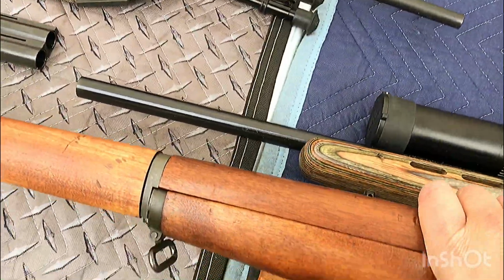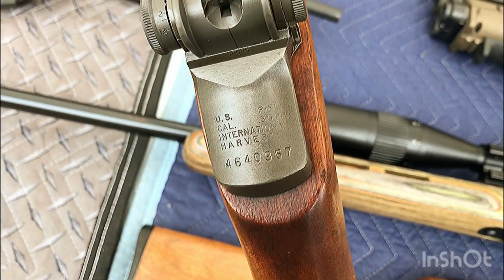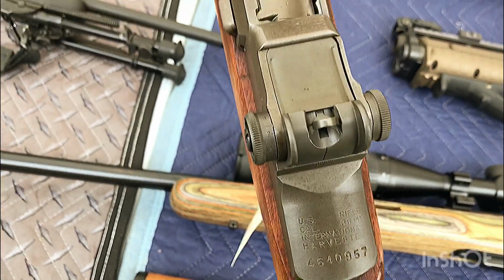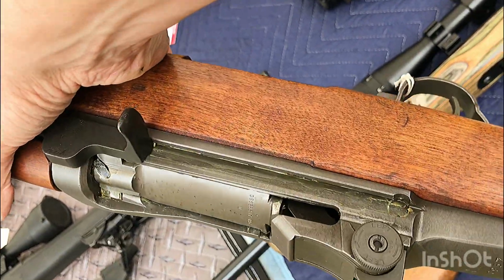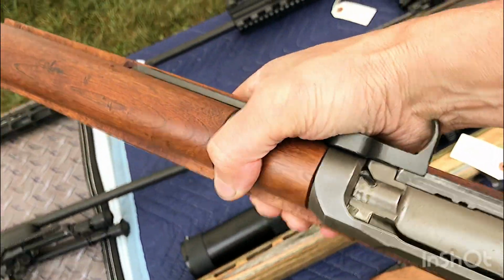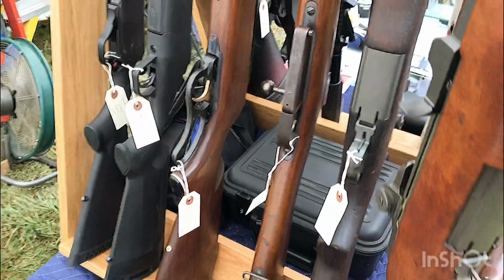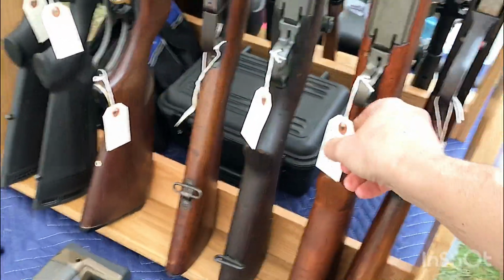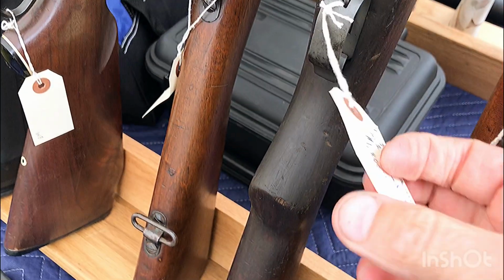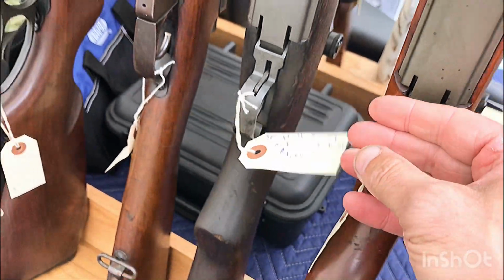Let's take a look at this guy. Here's where the gap letters are at. And it's in great shape. You have to hold the camera. I can't do a very good opening of it, but what a nice piece. And if you're just curious what the difference is between the price on an International Harvester, rare with the gap letters, here's another pretty nice one, $1,800. So big difference between the two.